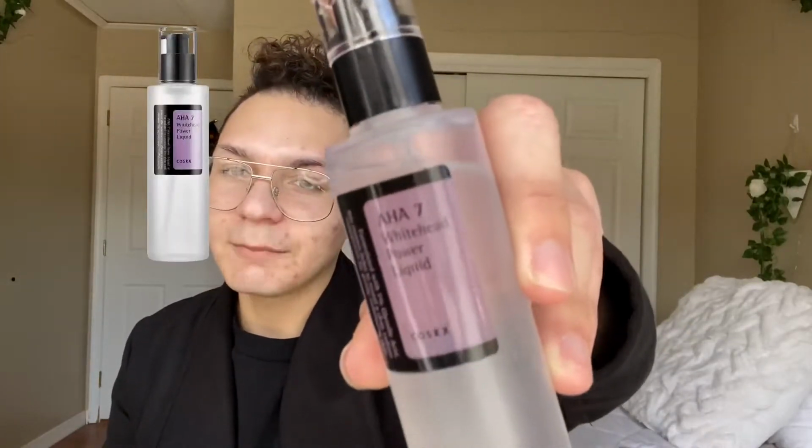Along with retinol, my dermatologist recommended me using an exfoliant as well, which I don't know why. I'm kind of scared to be mixing it, but honestly, I've seen really good results, especially with my hyperpigmentation. That's why she recommended it to me, because tretinoin is supposed to help hyperpigmentation, but it takes a longer period of time. So currently I am using the CosRX AHA 7 Whitehead Power Liquid.